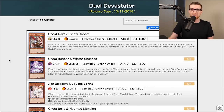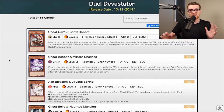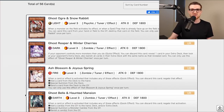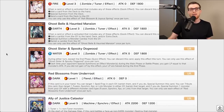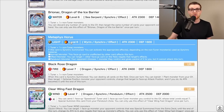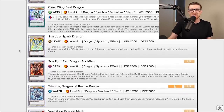That brings us to our next product, Dual Devastator. Now, this is a guaranteed set of cards that we're going to have access to. We get access to Ghost Ogre, Ghost Reaper, Ash Blossom, Ghost Bell. All of the Ghost Sister hand traps are in here, but there's also a lot of other good stuff in here as well. We have Cataster, Brio, we have Black Rose. I don't know if we're going to be going into these necessarily, especially since we have a Monarch core, but the fact that we can access them is pretty nice.